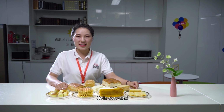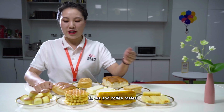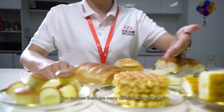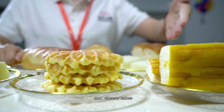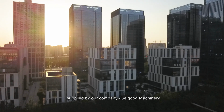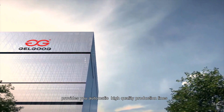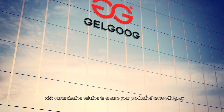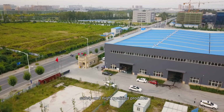Everyone! Nowadays, tasty cakes are very common and popular as tea and coffee mates. You can see there are many different kinds of cakes, such as mini cakes for kids, wafer cakes, and cheese cakes. These cakes are all produced from the same automatic baking line provided by our company. Geocook machinery can provide fully automatic high-quality production lines with customization solutions to ensure your products are more efficient, safe, and high-quality.